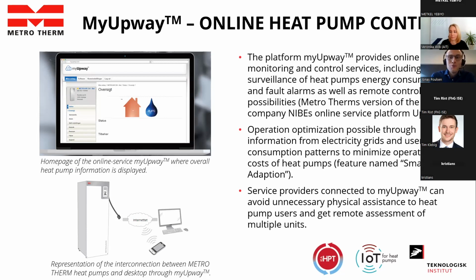I would like to highlight two features. They have one called the Smart Price Adaptation. So again, an example of them collecting information from the electricity grid and also the user's consumption patterns, and then they can give recommendations of how you should operate your heat pump without compromising the comfort of the people living in the house. There's also the different service providers. If they connect to this portal, My Upway, they can see how the heat pump is behaving, and hence avoid any unnecessary on-site maintenance of the heat pump. If it's just some settings they can overrule or change, that's also a big advantage.